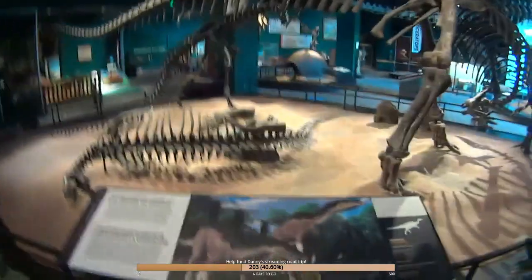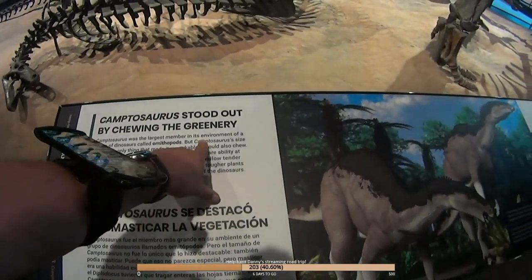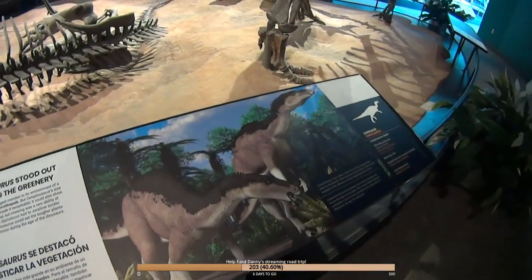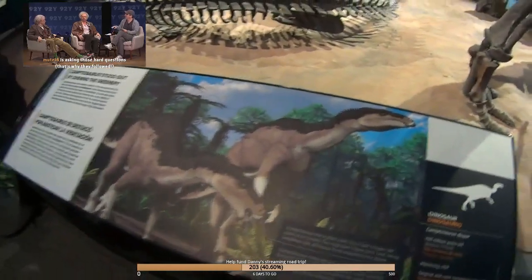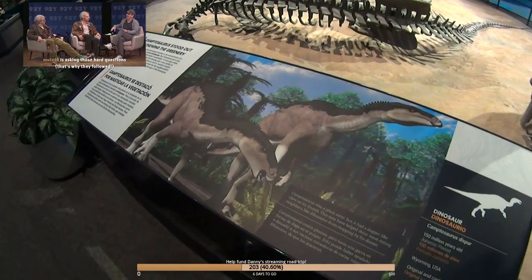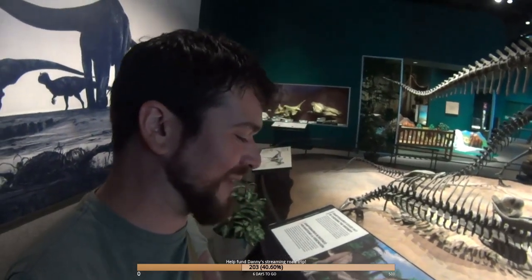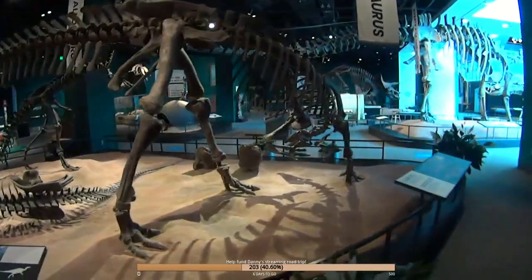And here we have Camptosaurus. Lovely display about this critter. Yeah, largest member of its environment of the group of dinosaurs called ornithopods. So these will later kind of take over the world as iguanodontians and hadrosaurs. But Camptosaurus is kind of, I don't know. You could say that it's a sign of things to come. These guys would later be super successful, and Camptosaurus is like, you know, still kind of in beta testing, but pretty successful in the late Jurassic.